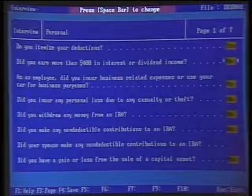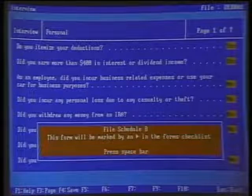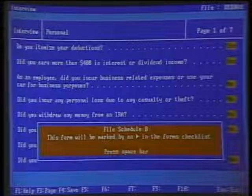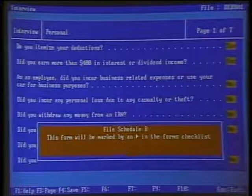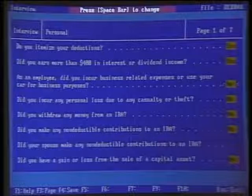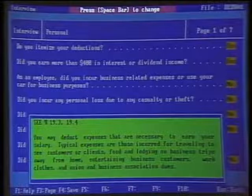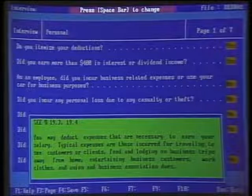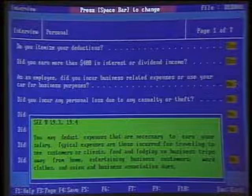Yes. Did you earn more than $400 in interest? If we say yes, we get an alert that we must file Schedule B. And this tells us that we have to remember to do that later. Suppose you're not sure what the answer to a question is. Okay, if we don't know that, for any form, schedule, or the interview, online help is instantly available by just pressing the F1 key. And it also references you to the appropriate section in the J.K. Lasser's tax guide if you need a more in-depth explanation.